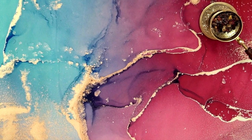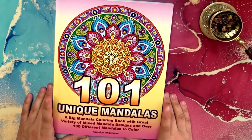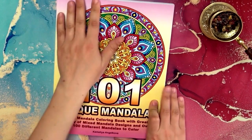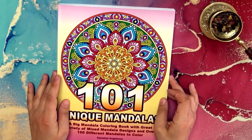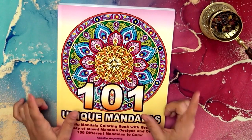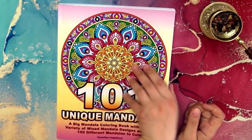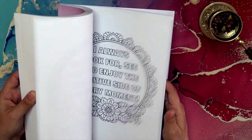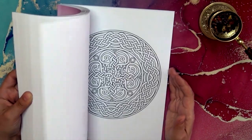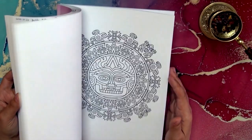And the 2 other books that I have by her are her huge mandala books. First of them being the 101 Unique Mandalas. So instead of getting each and every single one of her awesome looking, by the way, mandala books, I got this one, which is pretty much a collection from her different mandala books. And I have a few pages done in here. As you can see, I love her mandalas. She has this distinct style that I truly enjoy.